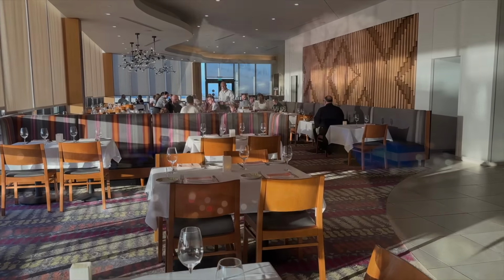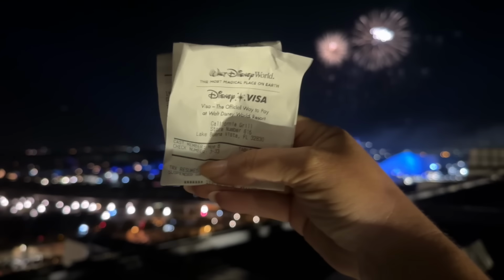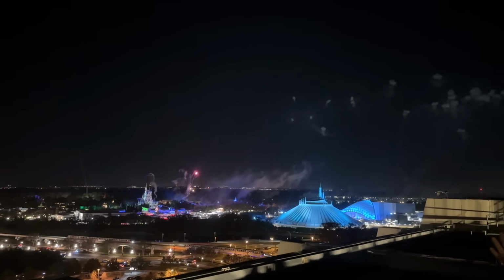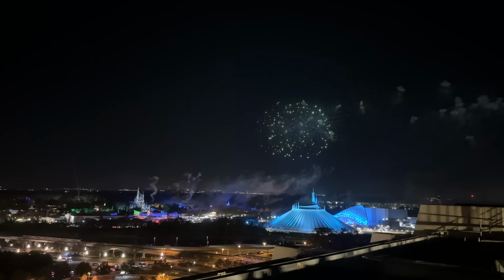But if you dine here earlier in the evening when the fireworks show isn't happening, you can still return to the restaurant later on and watch the fireworks on the California Grill balcony. Just show your meal receipt to the hosts who will be located by the elevators on the second floor of the hotel, and you'll be able to head up in time to watch the show.